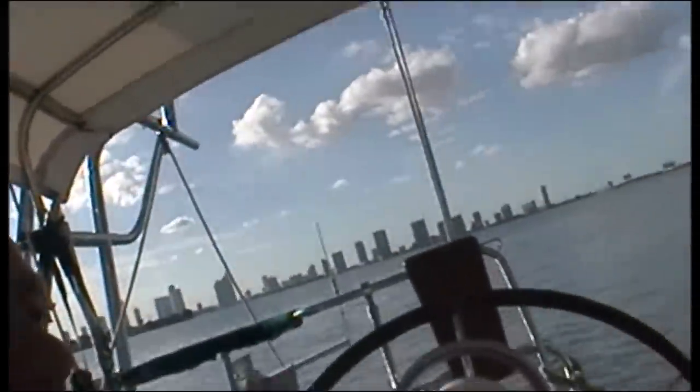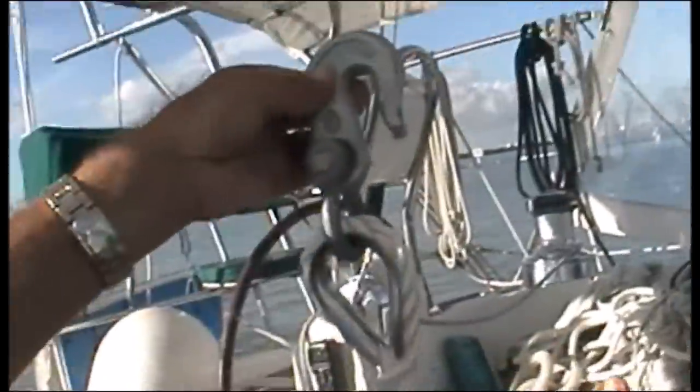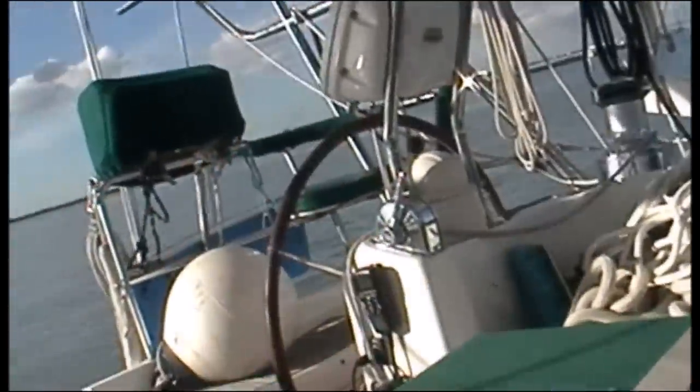And while Jeanette's doing that, I'm busy making a new anchor snubber line, because the last one's just rotted and I lost my chain guard from the last one, so just making up a new one. Consists of chain hook, shackle, thimble, line. I just put my chafe guard hose on the end of it, and we're nearly done. Yee-haw, another project knocked off.